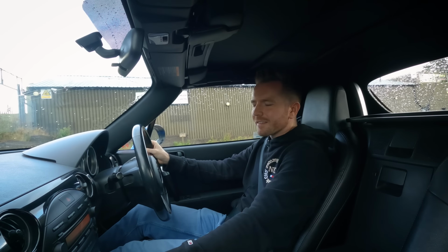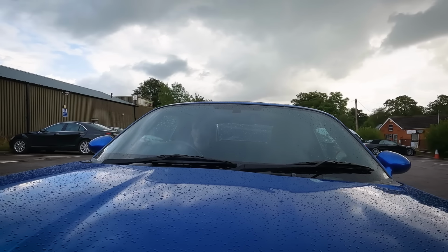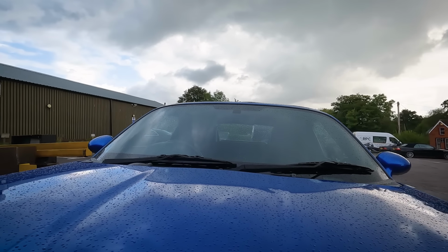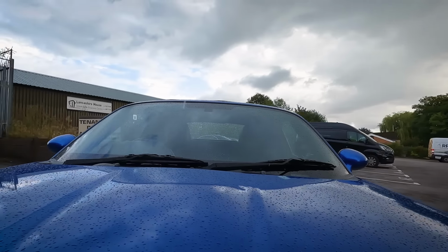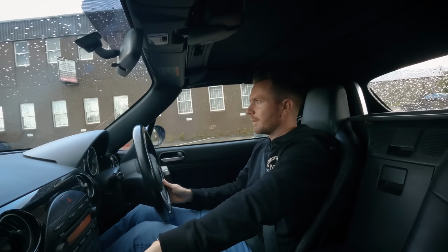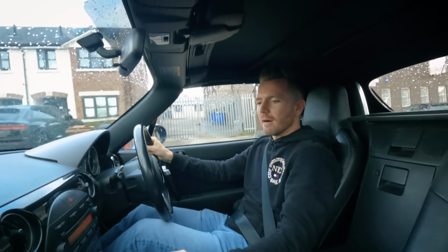Wipers are good. You can tell the previous owners looked after this. It's nice and clean for a start. It smells nice and fresh. There's not an awful lot to do to it. Brakes are grinding a little bit, but with this weather, it doesn't take long to get some surface rust on there, and that will wear off with use.